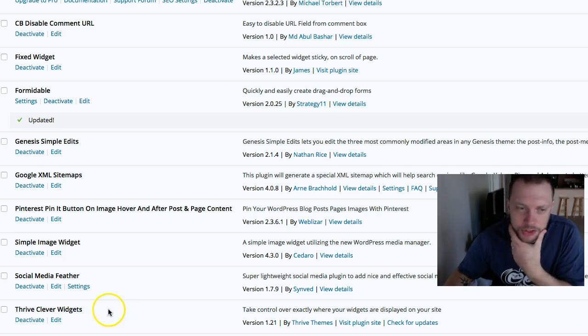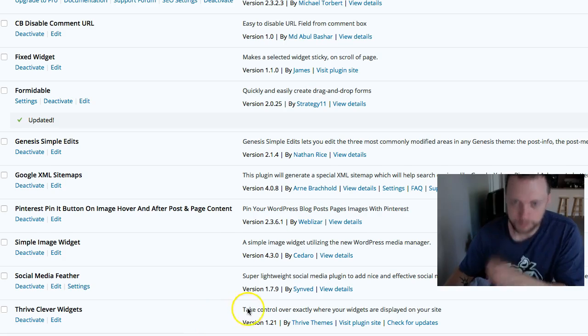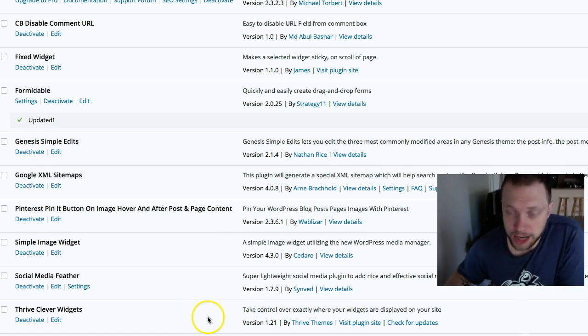With Thrive Clever Widgets, you can not only make the widget sticky, but you can also make it show only on certain pages or posts. When you have Thrive Clever Widgets installed, it puts a little tiny dashboard under each widget, and you can check which pages or posts you want to either hide it on or show it on.